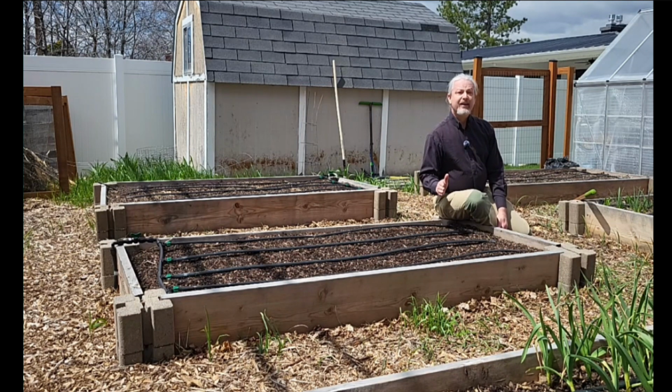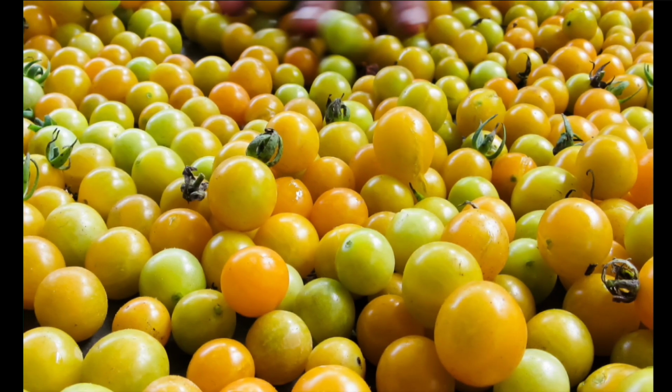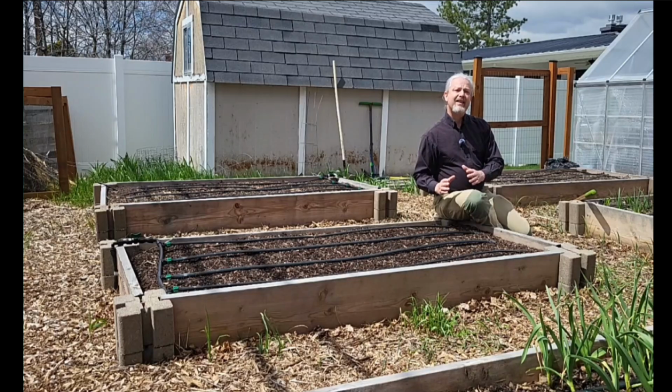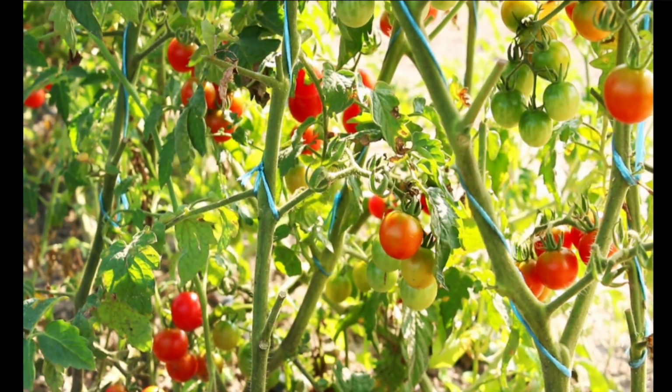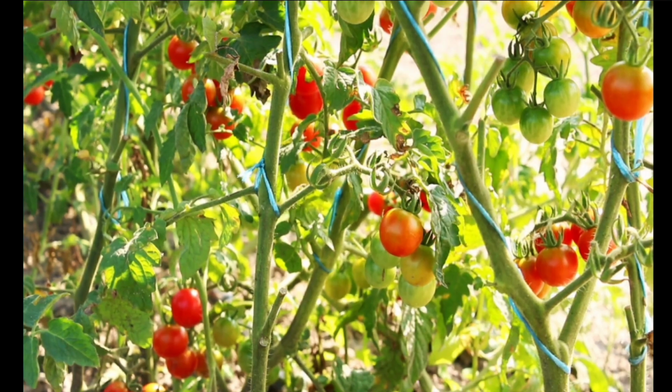If you're growing in containers or in a garden that gets less light, so closer to 6 hours, cherry tomatoes are probably the tomato for you. They are a lot more vigorous and they're a lot less vulnerable to a lot of the issues that other varieties of tomatoes can run into.